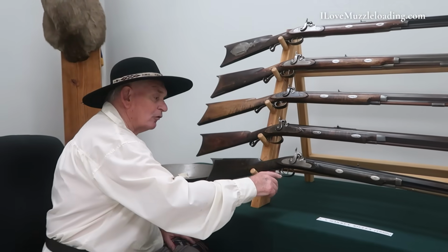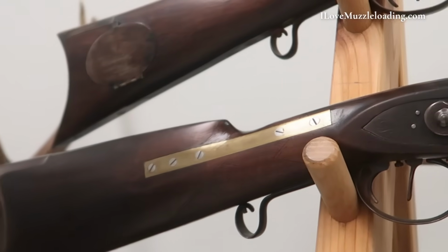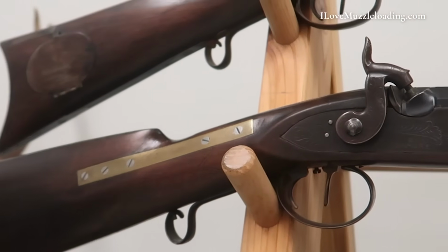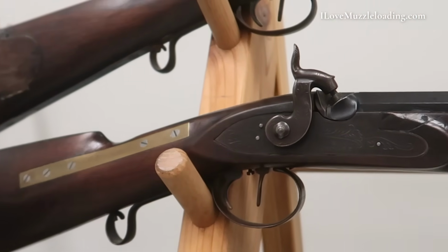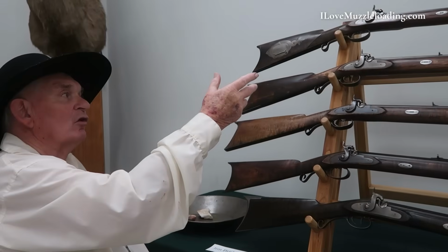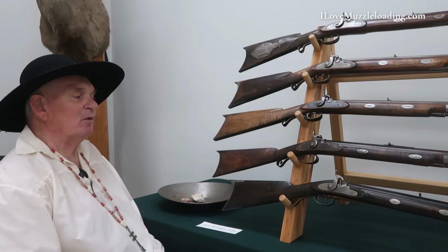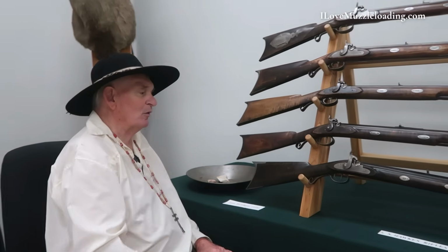As you can see, the trigger guard here is a little more oval than the square one of the J&S Hawken, which the top one is. See how it's close to the wrist. These are farthest from the wrist. And as Jim Keebler says, these give more positive hold. Here are a few variations of the rifles that Sam made.